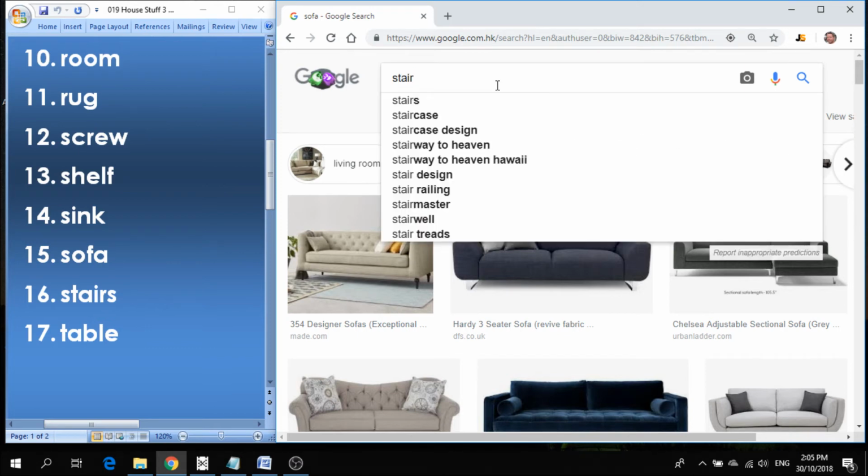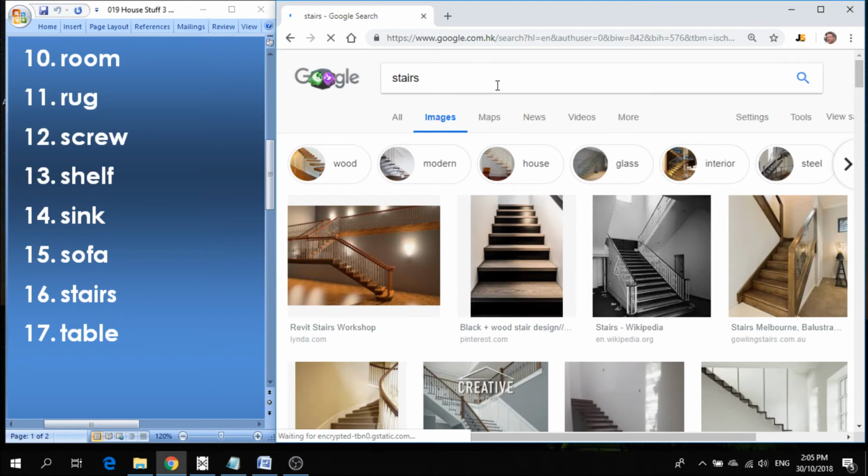Number 16, if you have upstairs and downstairs, you have to get there somehow. You walk on the stairs. So if a house has an upper level or a lower level, you use the stairs to travel between levels. Lots of stairs.